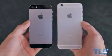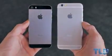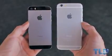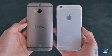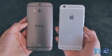That is sectioned off by the dual line design on the top and the bottom where presumably the antennas would go. But I think that makes the iPhone 6 design look eerily similar to the HTC One M8, and if you agree or disagree, let me know with a comment down below.